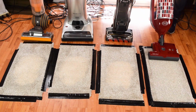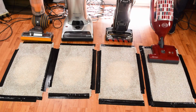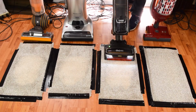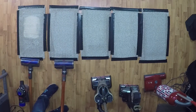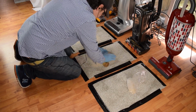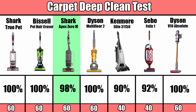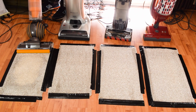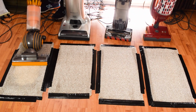The carpet deep clean test, where we rub sand deep into the carpet, is done on a pretty thick medium pile carpet, so it's actually two tests in one. When we tested cordless vacuums, the V10 was the only one to get a perfect 100 in this test, and I rubbed the sand even deeper in this test, but even so there were 4 perfect scores, with the Apex getting 98. The Sebo Felix and Kenmore were the only ones with a slightly lower score here at 92 and 90 respectively.